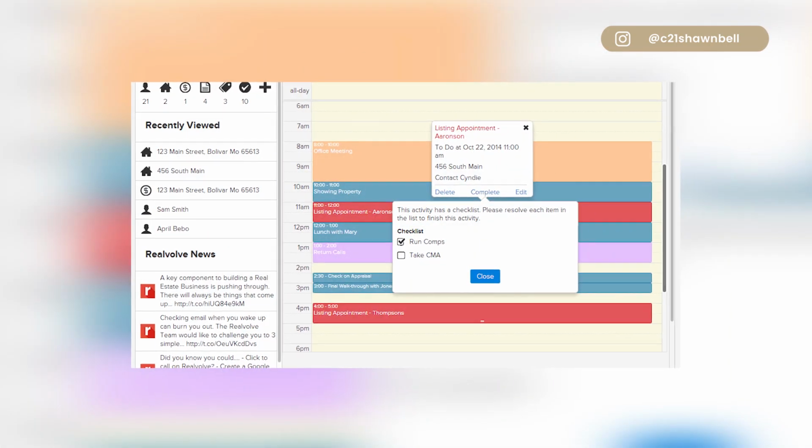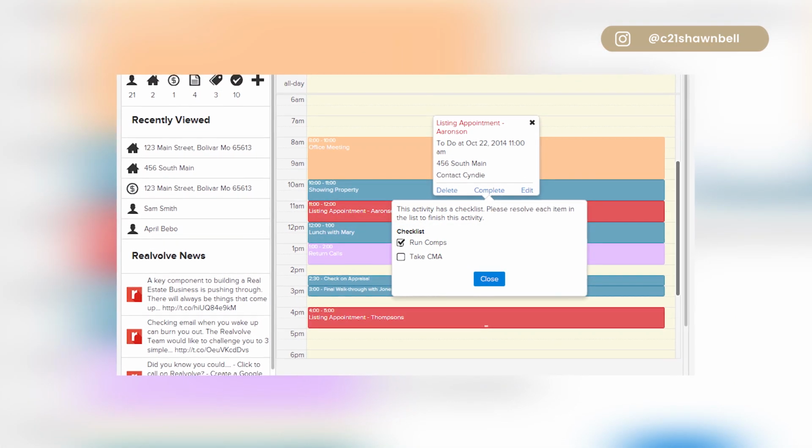The real beauty with it is I have it set up for my sellers, so it reminds me to send them a video every single week talking about stats on the property, even before it's listed, to book the photographer, to put up the sign, put on a lockbox. Send them a video when everything is good to go. Send them their listing. It automatically sends them a checklist of keeping their house clean.